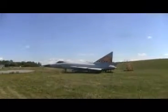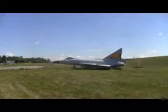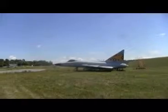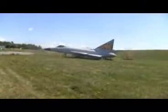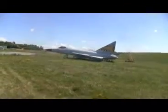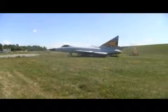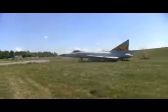How fast? It approached Mach 2. It's probably around just under Mach 1.45, where Mach 1 is the speed of sound at sea level, on a normal day 765 miles per hour. So Mach 1.5 would be roughly around 1,200 miles per hour, give or take.